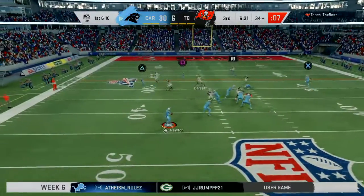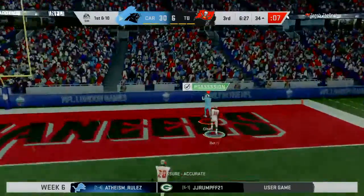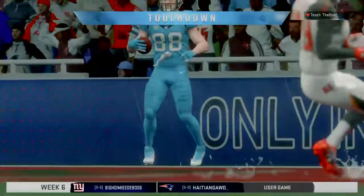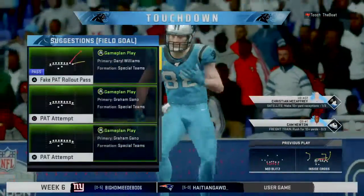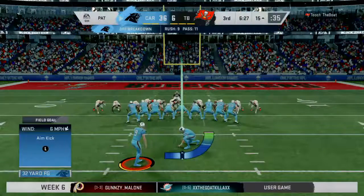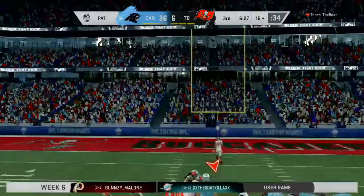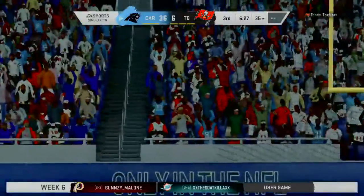Now Newton on 1st down. He lets this one fly toward the back, and that'll be caught. Touchdown, Panthers. Olsen. Greg Olsen. His 2nd touchdown on the season. And the Panthers have got it on cruise control.